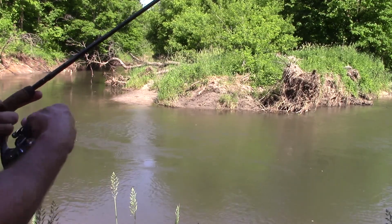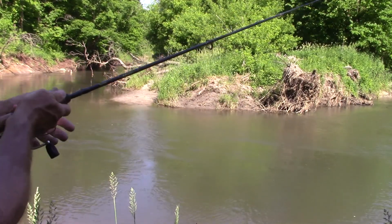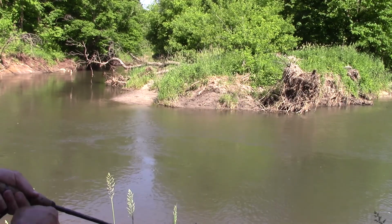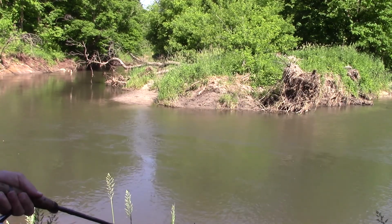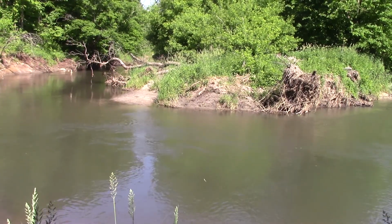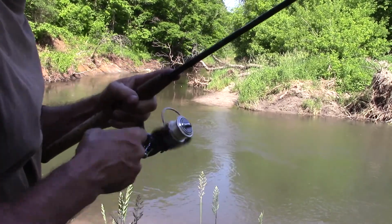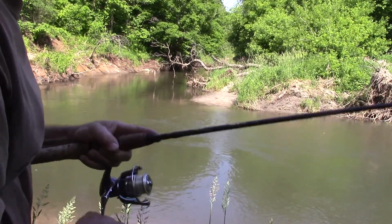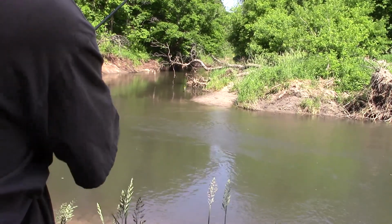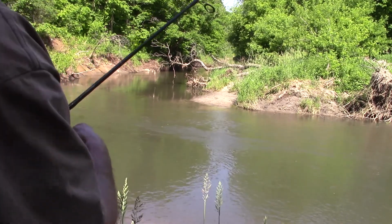Oh, as you can tell, it doesn't take much for me to start getting excited here. Here we go. The wind is really puffing up top. Look at that. Oh yeah. No, here's a fish. Oh, it spit out my spinner. I think the conditions are pretty good, huh? Here we go. It corrected itself.